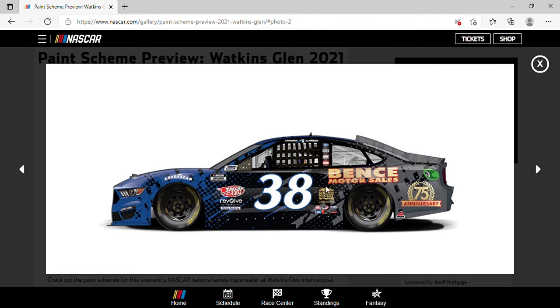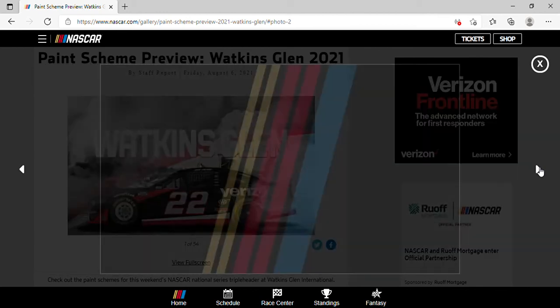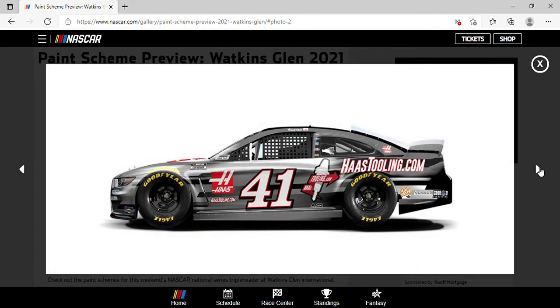I mean, I don't hate it. I'm just saying it's got a lot of patches on it. Sorry if I didn't explain that well. I'm not perfect, but yeah. It does kind of remind me of a paint scheme that Front Row Motorsports ran a long time ago. But I like it, though. Cole Custer in his typical Haas Tooling scheme.